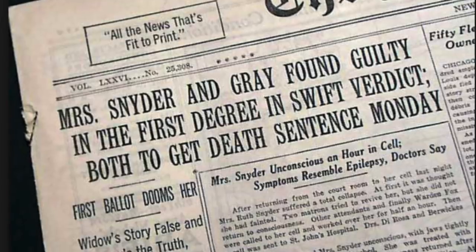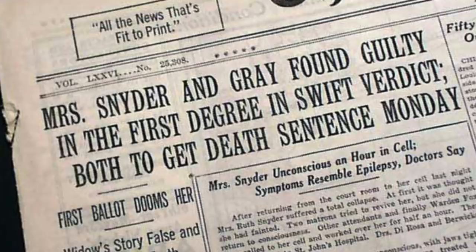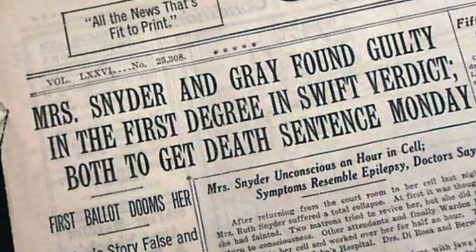Even if she had coaxed him into it or talked him into it, he still willingly took part in a murder of somebody. So they were both found guilty of first-degree murder and they were both sentenced to death. Ruth and Judd were both transported to the death house at Sing Sing, which was the same building that the electric chair was housed, the same electric chair Ruth would soon find herself seated in. At the time she was imprisoned there, she was the only woman occupying the death house at Sing Sing.